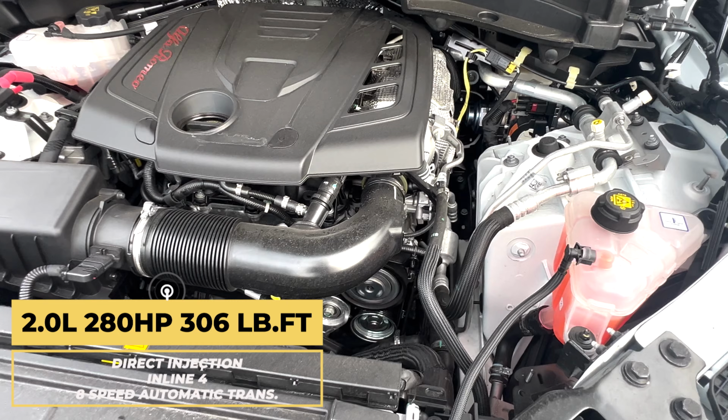Now, this is the base model Sprint. The next up is the Ti, then the Veloce, and the Quadrifoglio. This model starts at about 47,000, depending on the specs and how you want the vehicle to be brought to you. And at the top is about 86,000, and that's the Quadrifoglio.